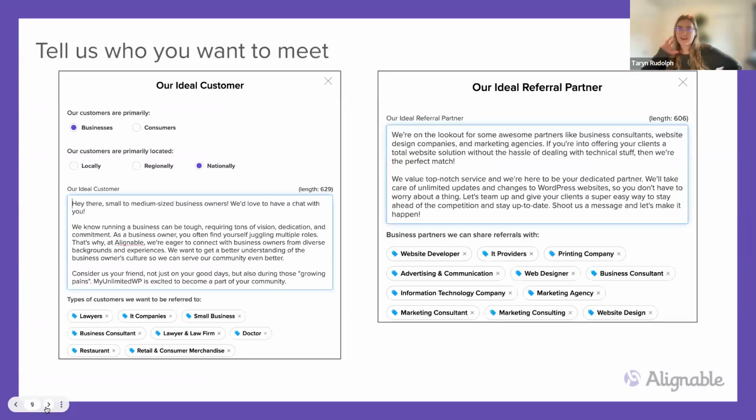So the next bucket here of what you want to do on your profile is tell the world, tell us who you want to meet. One super important thing that not a lot of members know is that the info on your profile is actually one of the things that fuels our algorithm and all of the suggestions that Alignable is going to give you. And that includes who we think you should connect with.